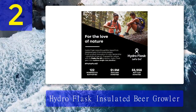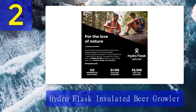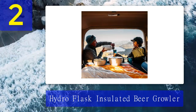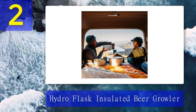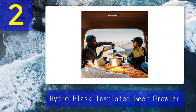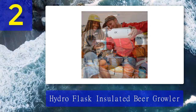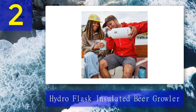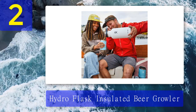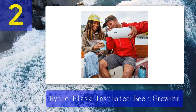What buyers say. We've had multiple growlers from various brands, and while some were okay, the Hydro Flask was by far the most reliable option. This is an incredibly durable product and successfully maintains a drink's temperature for an extended period of time. We left this bottle in the van after a day of trekking, thinking it would be room temperature, but when we returned, the drink was surprisingly cold. And considering how often it shifted position in the back seat, we were also amazed that it never leaked.